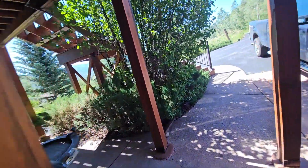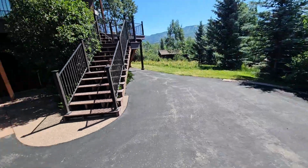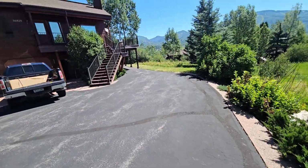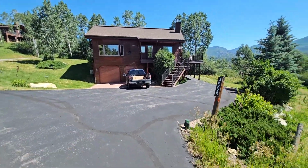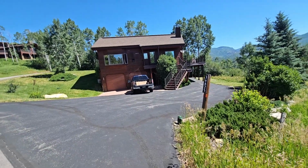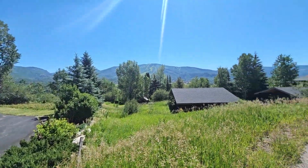So let's take a look at the outside. If there's anything that I saw that is a concern with this property, the one thing is the entrance coming off the street. It's not super steep, but you would want to make sure you have snow tires for this in the winter. So a little bit of an incline here coming in on the steep side, but if you go straight into the garage, it's a reasonable angle. And shoot a picture of the neighborhood.